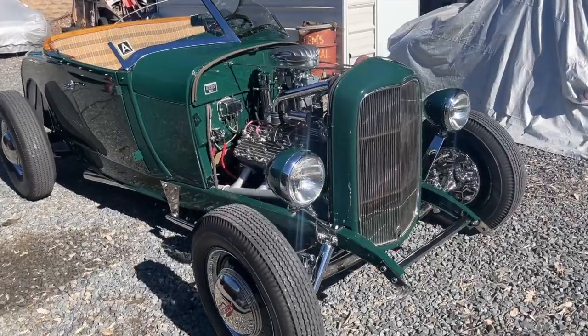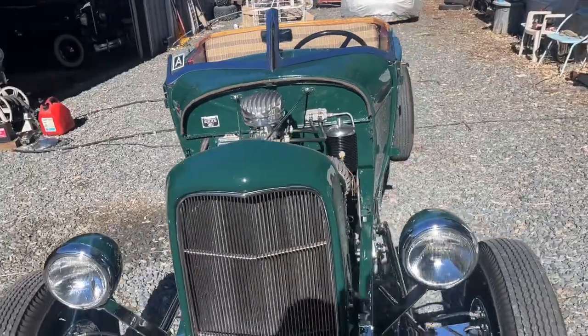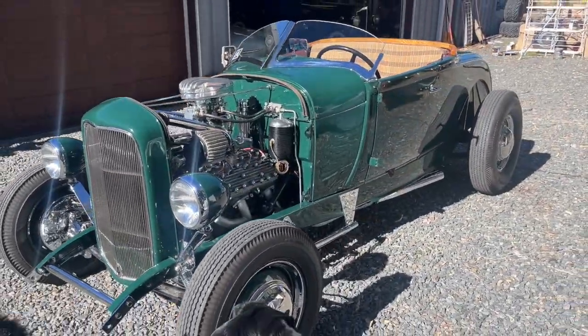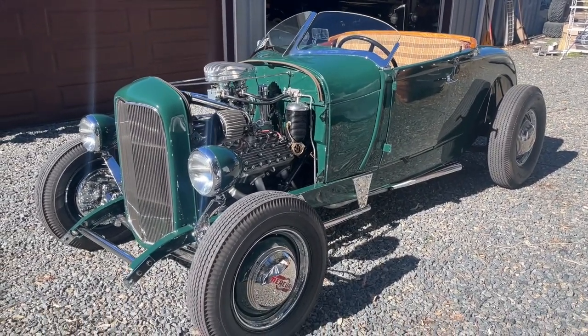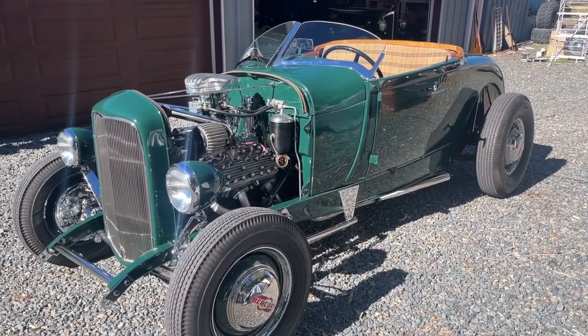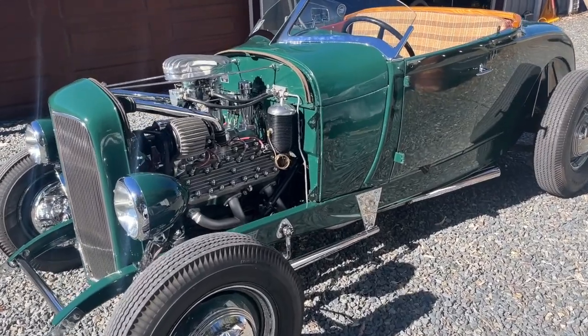So this car was built here in Southern California actually about 10 years ago. It was a project that started a number of years prior to that, but it was completed in 2014, just in time to go to the Grand National Roadster Show, which is an event that's coming up here fairly quick, and I'll get to more of that there.